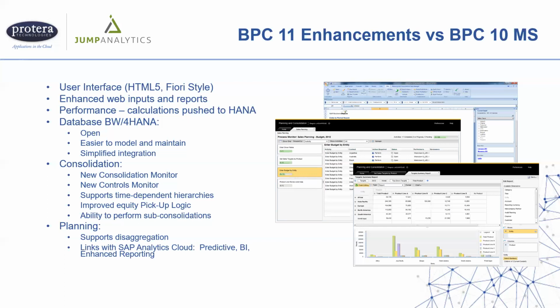There's also been enhancements on the web reporting and inputs. So, a lot of organizations still gravitate to Excel. I mean, we're finance, we like to work in Excel. I get that, but the option is there and it's real, where if you want to use the web reports and input forms, you certainly can.